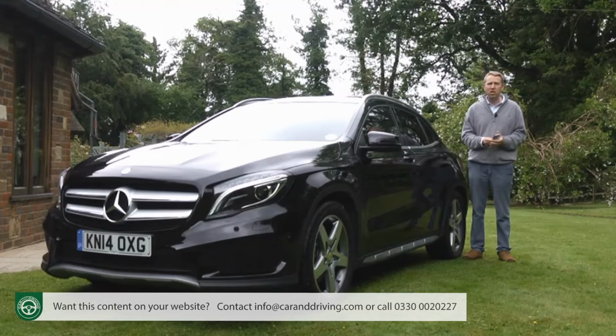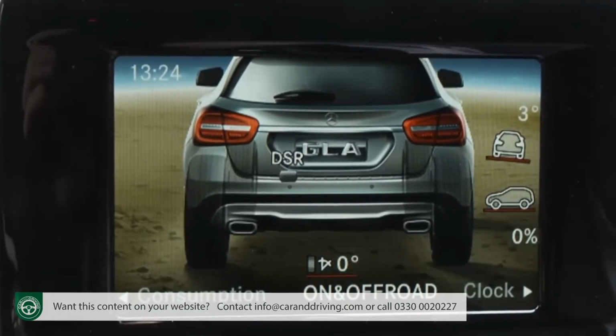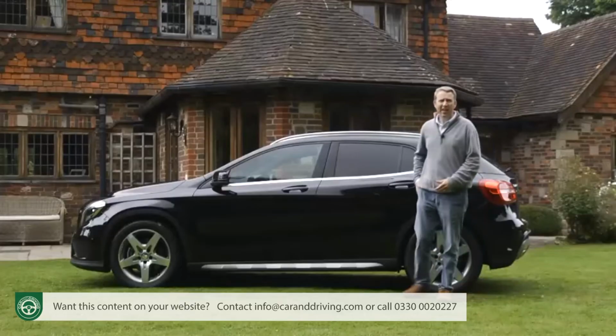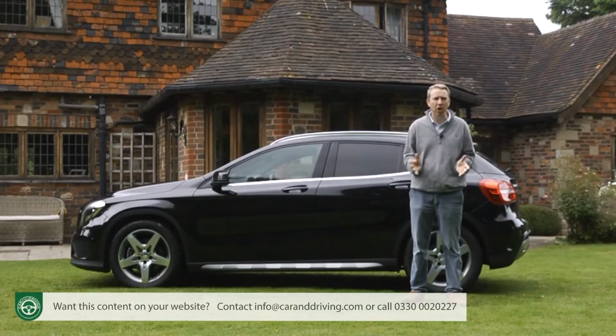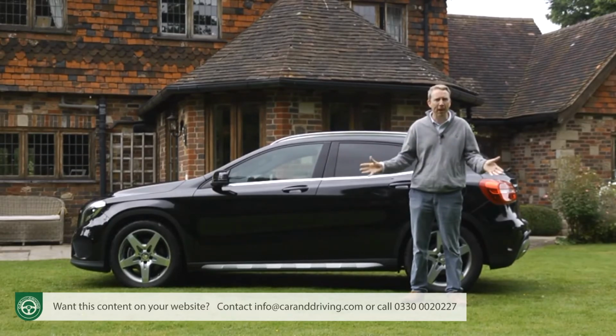You'll need this package to get a neat off-road display that can show you roll, steering and gradient angles, a compass and your selected off-road transmission mode. It's easiest though when specifying a GLA to concentrate on the way that Mercedes has rounded up this car's most important extra cost features into 4 main packages.